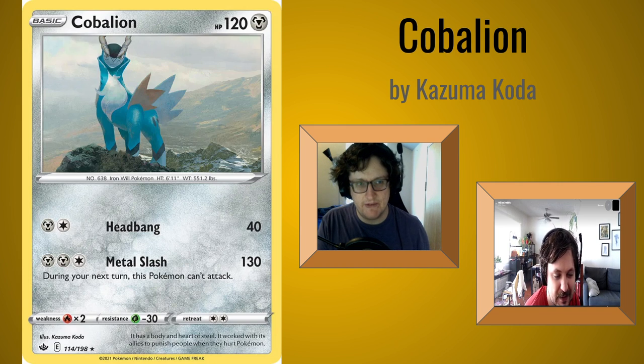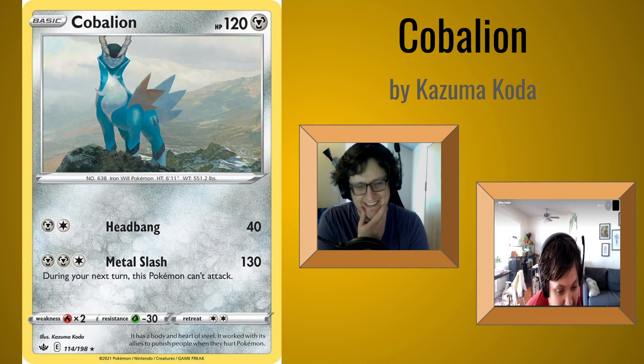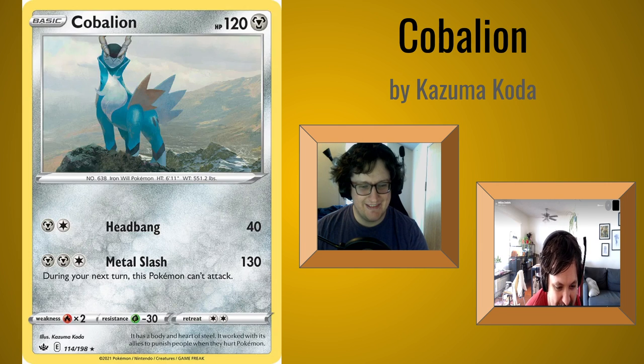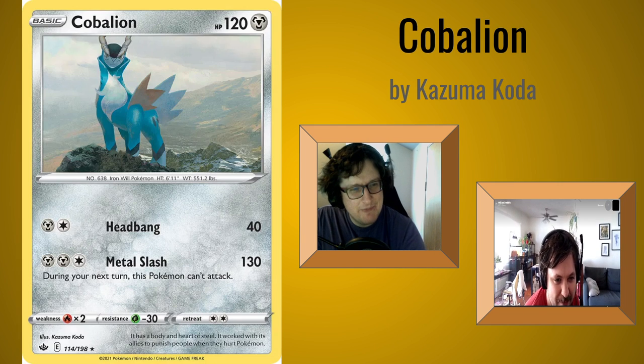And I believe it's a legendary Pokemon, one of the dog or bird adjacent stand-ins. It's just on this mountain, totally secluded. And also, it's just metal as hell. It has Headbang and Metal Slash. Oh my god! Also, the entry says it has a body and a heart of steel. It worked with its allies to punish people when they hurt Pokemon. And then what did it do after that? Form a metal band? Because it seems like it could. This grim protector. It does kind of look like the cover to a metal album.